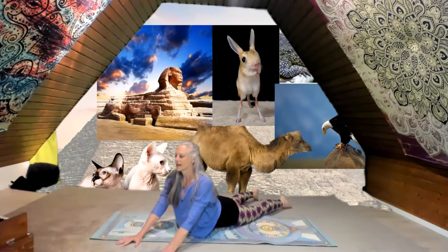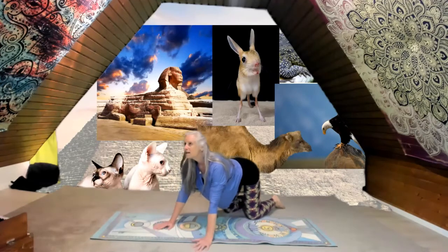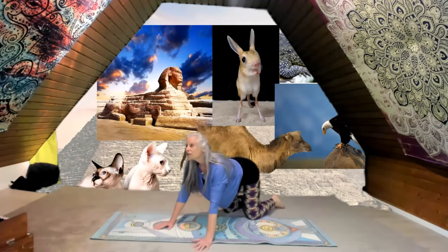Arms out in front, chest lifted high. And let's do that two more times. Here we go. Sphinx pose, push up and down. And walk your hands up, take three cat and cows. One, two, three. Push all the way back for a child's pose just for a minute.